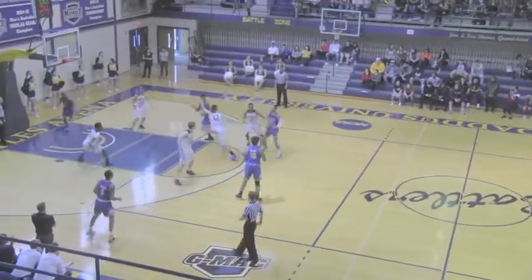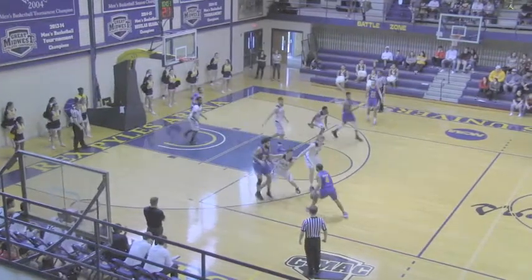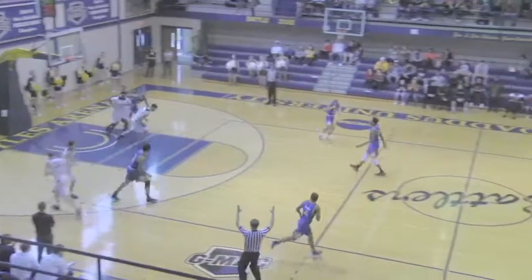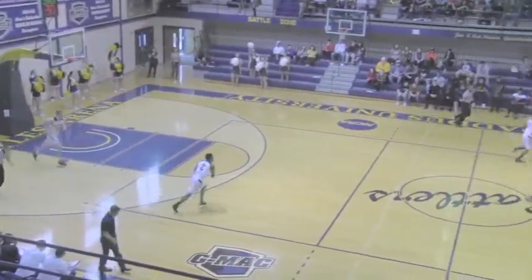Mills now works the top of the key. Gives it to Bo Cook. Bo Cook now to Sanders. Sanders making his way to the key. Sanders for a 3-ball. And it's good for Sam Sanders. First 3 points for the night for Sam Sanders.